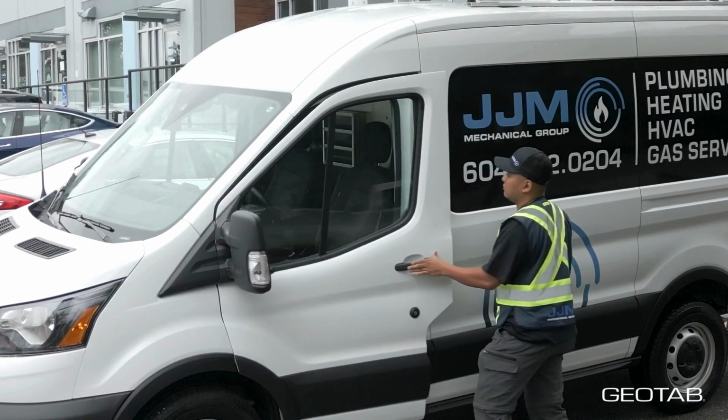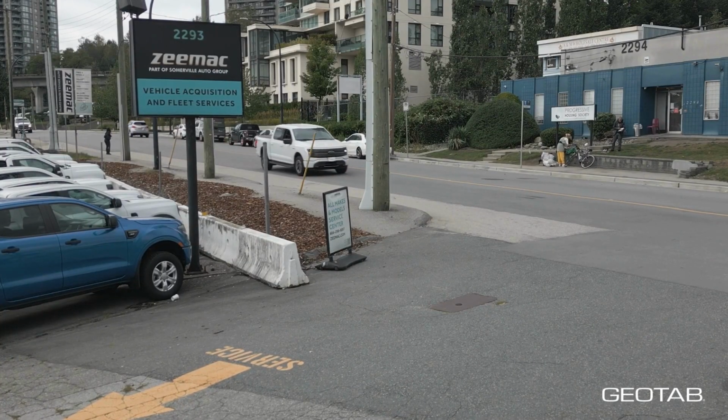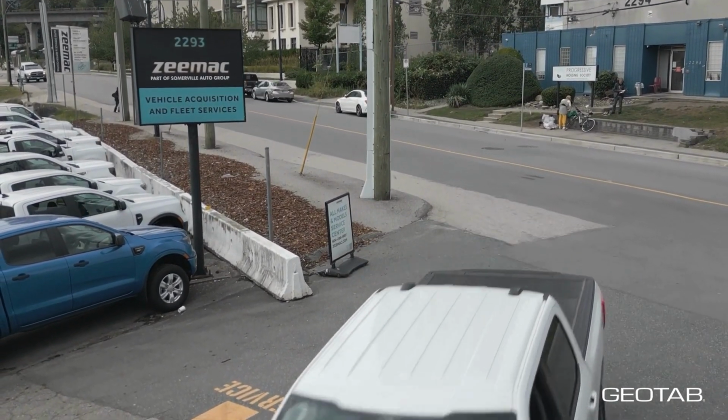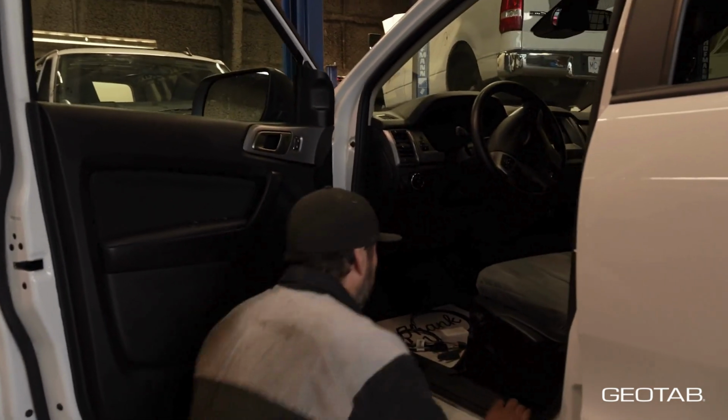The relationship between Zeemac and ourselves at JJM Mechanical Group is great. We love working with them, especially because they know our downtime with our vehicles is very important. And we do appreciate that they take care of us very quickly. Geotab does help us track the maintenance, and that way we can take care of the vehicle before it becomes a much more critical issue with downtime if we didn't have the van.